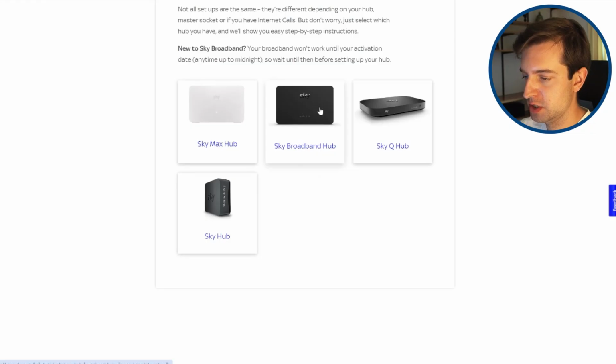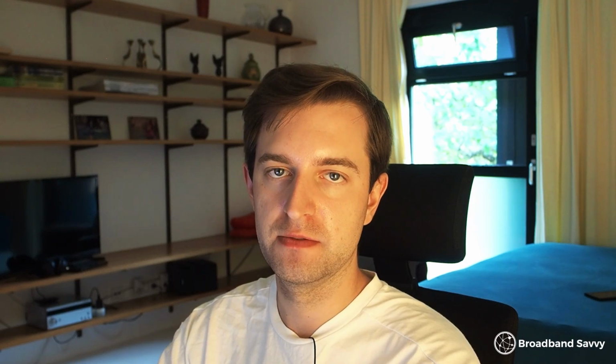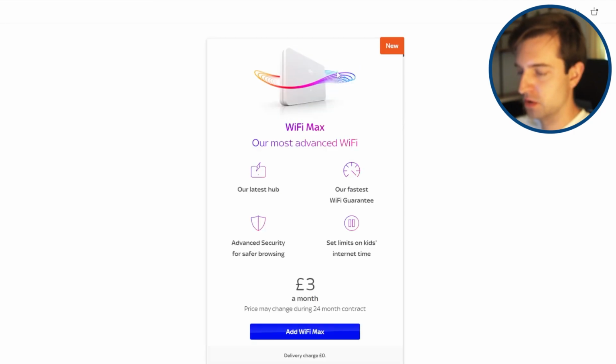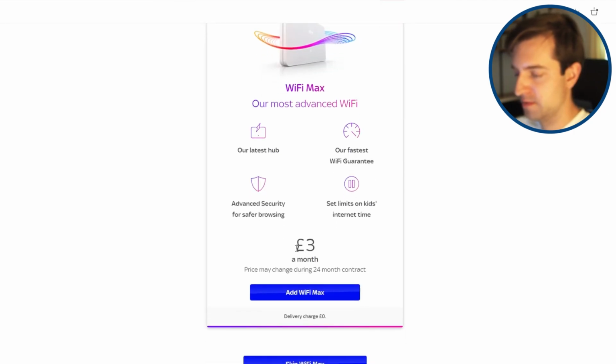So by default, they'll ship you this Broadband Hub router, but if you pay more for their Wi-Fi add-on, you'll get the Sky Max Hub instead. The difference between these two routers is similar to the difference between the two Virgin Hub routers. Both come with 4 Ethernet ports, but the Broadband Hub only has Wi-Fi 5, while the Max Hub has Wi-Fi 6. So this router is pretty good, but you will need to pay £3 a month for it, even on Sky's ultra-fast fibre plans.